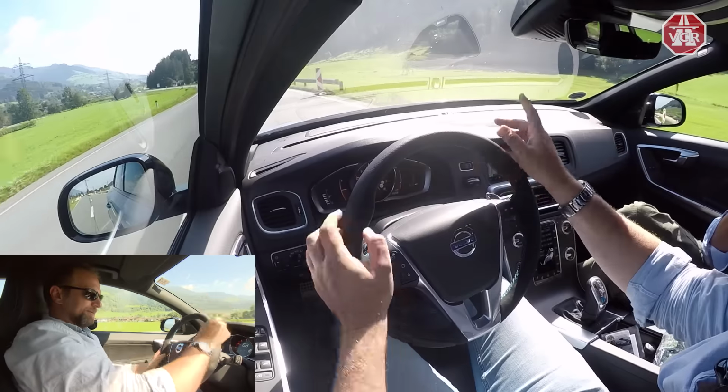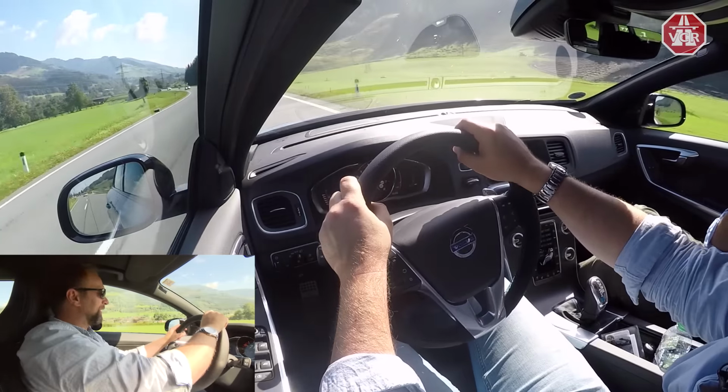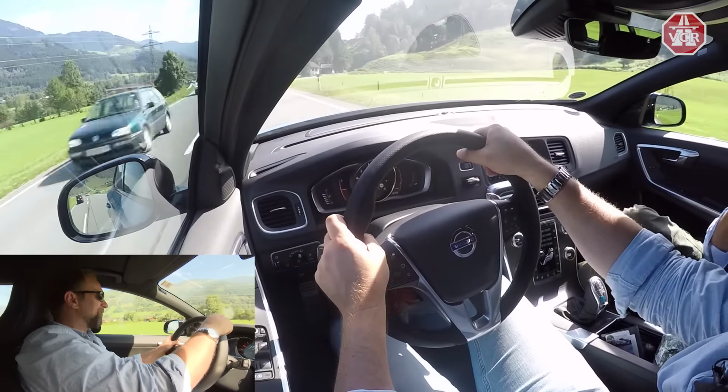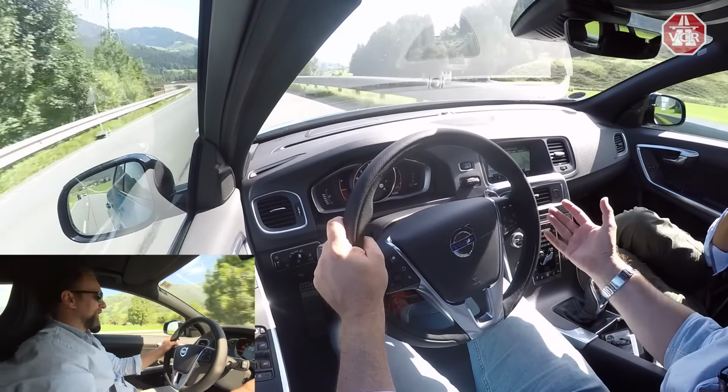And the stereo. We got a Harman Kardon sound system in here. That is fine. It's not great, but it's fine. It would be fine for me if I would buy this car. But it's such a hard time for me to talk about the infotainment system.